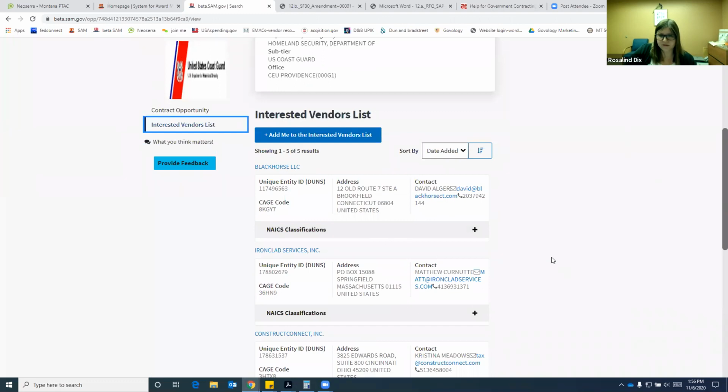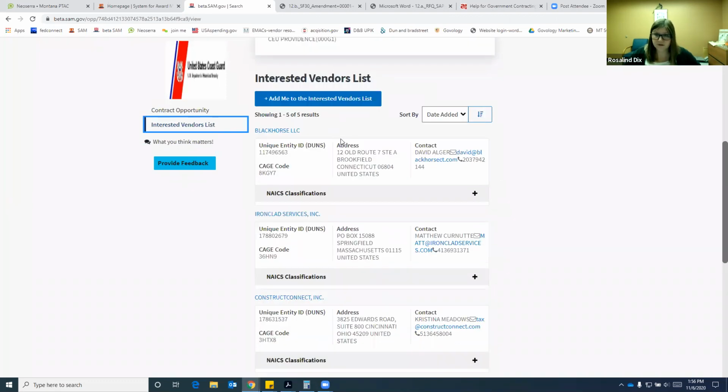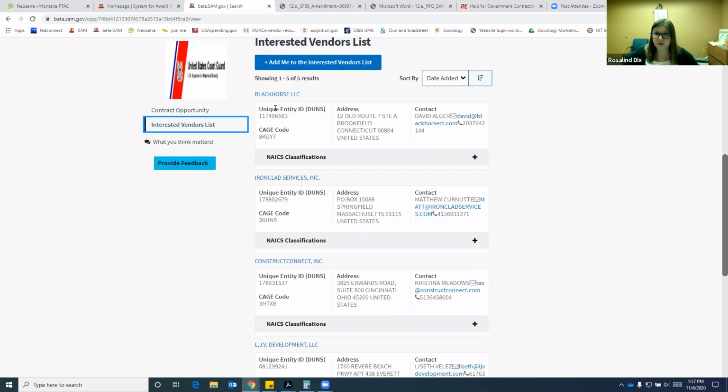Sometimes nobody's added themselves to the interested vendors list. The reason the interested vendors list is important is that you can see who's maybe interested in bidding on it, which gives you an idea of competition, but it's also a good way to maybe get some subcontract work. Maybe you can't do this entire job yourself, you don't have the capability to, but you can do a part of it. This would be one way to reach out to some of these companies and provide them your capability statement and say, hey, I saw that you were interested in this opportunity that's currently out on Beta.sam. I supply pumps. I would be interested in being your supplier. Whatever you need to say, you're marketing to a potential prime contractor here, and it has all their contact information, which is really great.